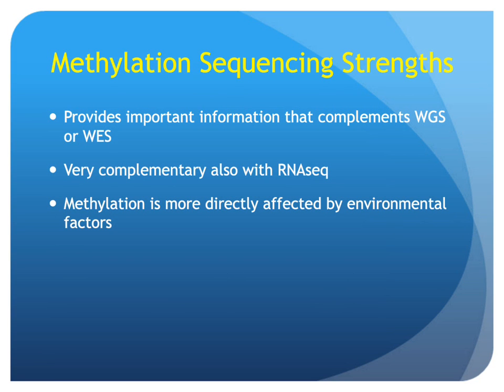Now, methylation sequencing is extremely important. It has a number of strengths because it provides important information that complements whole genome sequencing or whole exome sequencing. It's also extremely complementary with RNA sequencing. And methylation is more directly affected by environmental factors. So by determining the status of methylation throughout the genome, you find out additional information about gene regulation.